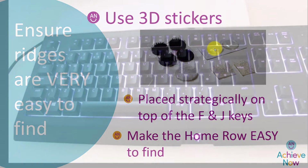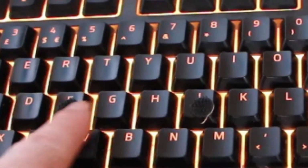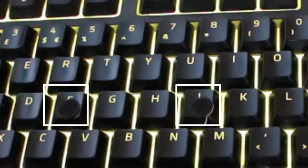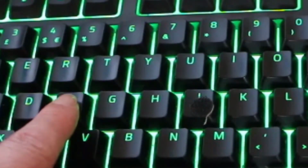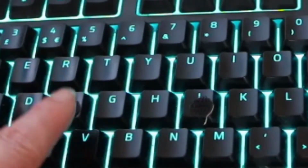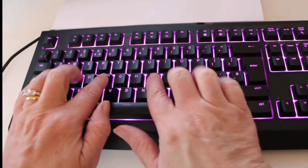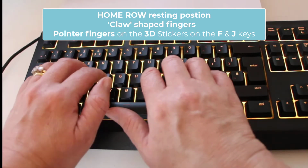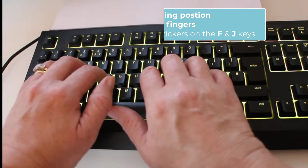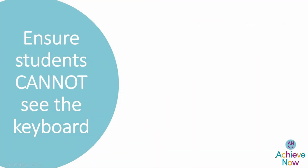And I'm going to show you exactly how I do this. This is my regular QWERTY keyboard, and I hope you can see here that on the F and the J keys, instead of relying on the little ridges that can be very hard for students to find, I have put on a tactile sticker over the F and the J keys that will make it very, very hard to miss. If I place my 2 pointer fingers on the F and the J and then rest my other fingers on the keys next door, I am now in a claw position on the home row keys, and this is the position I always want students to come back to. Now I want to share with you how you can ensure students don't look at the keyboard.